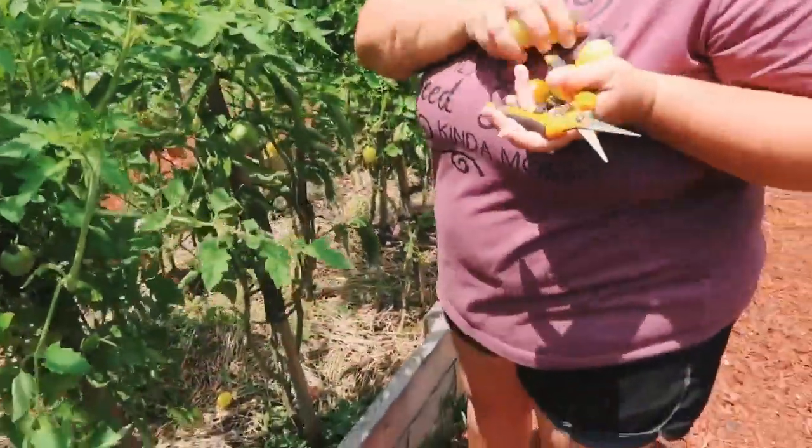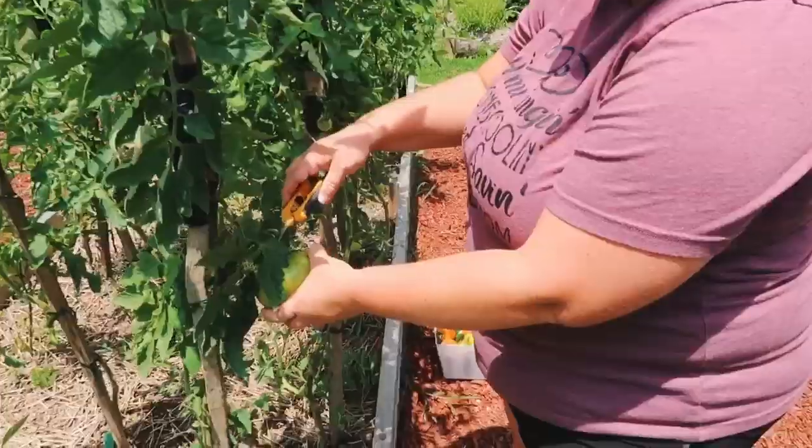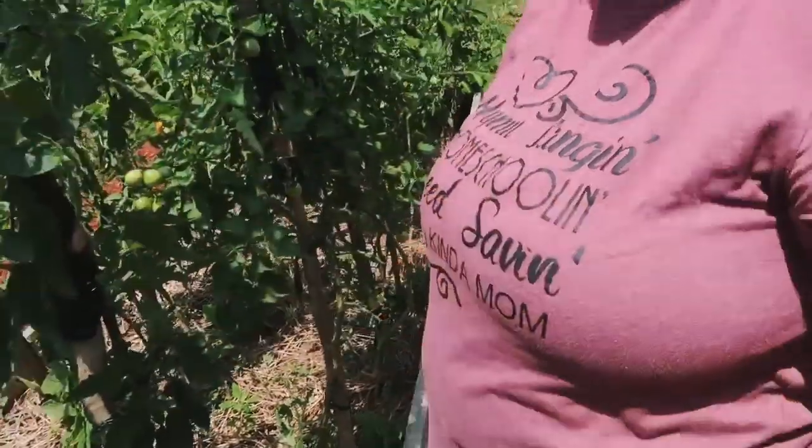One down. Help. Okay, give me the knife. Okay. Alrighty. Alright, she's cutting the German green now. And the reason I asked her to do that, you put sunscreen on, didn't you? Yeah. Is it coming off? Look.